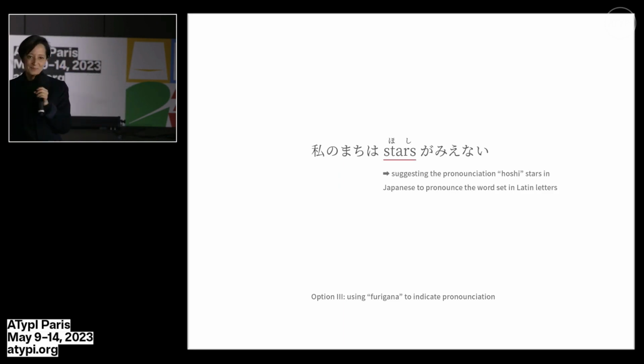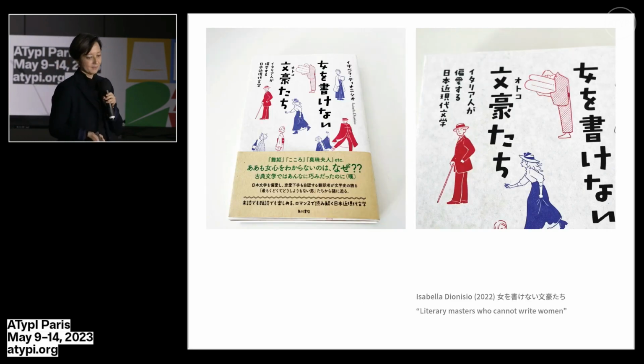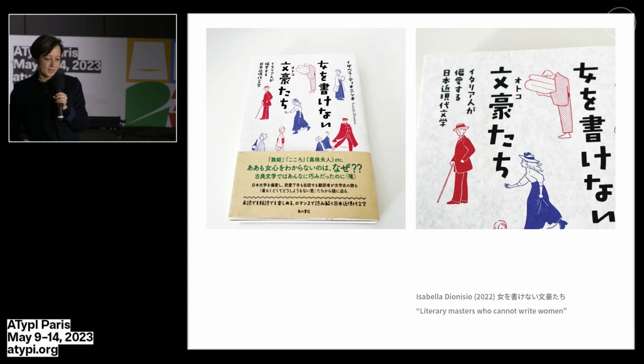I can also play a bit and write stars in romaji. And with this, maybe I'm adding a little bit of exotic, but I'm asking the reader to pronounce it hoshi and not stars. So you find it in different literatures and different applications, but I found this quite interesting.